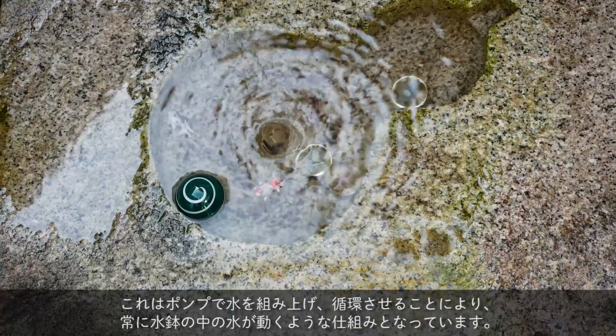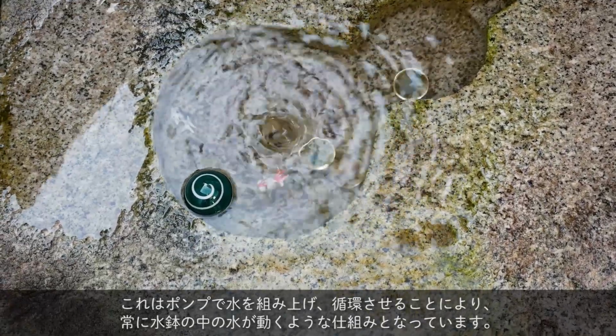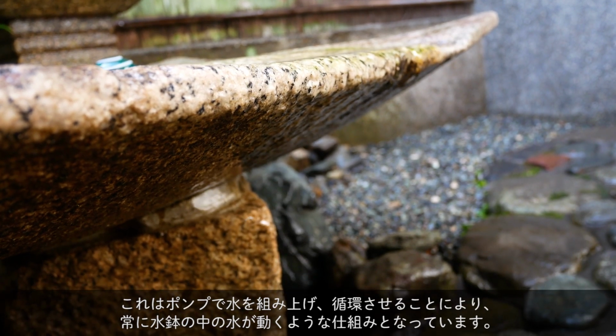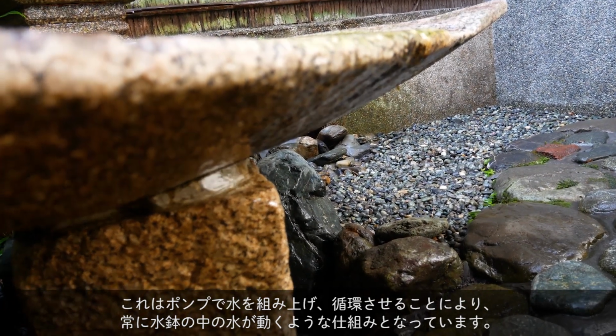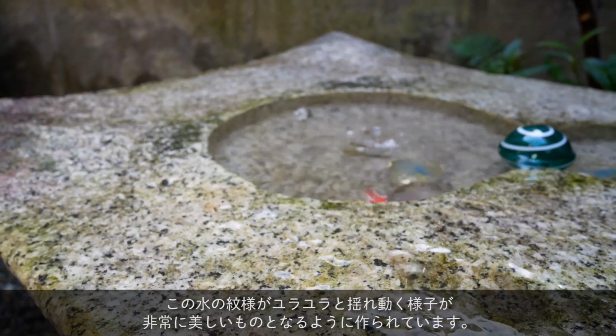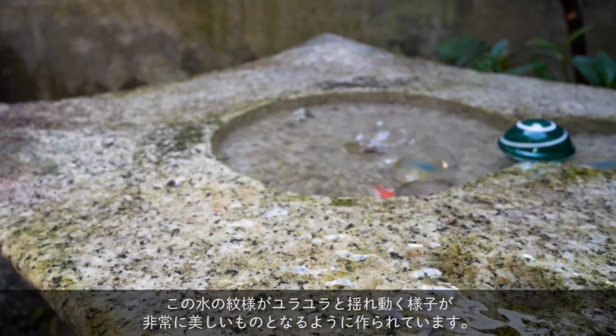A pump is used to create a cycle of water flow and ensure that water is constantly flowing through the basin. This was designed in a way to make sure that the water ripples would flicker and shimmer beautifully.